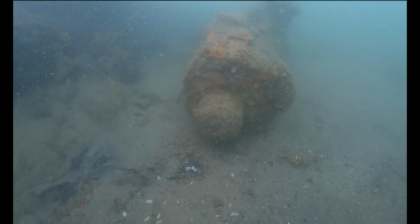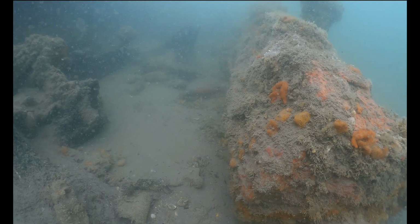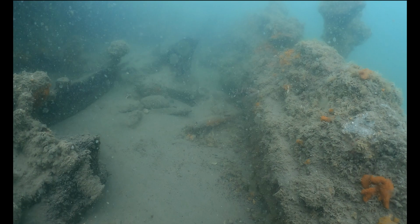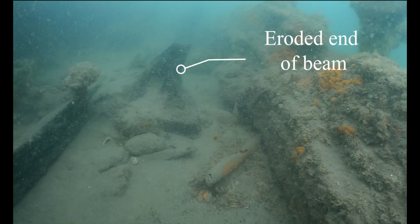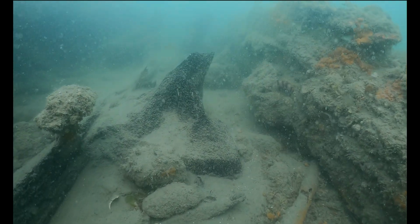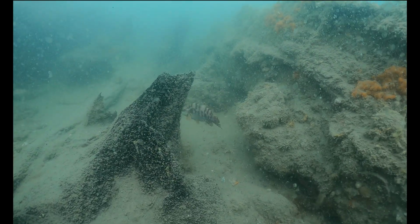Another major change that occurred over the winter was Gun 11, one of the 18-pounders from the main gun deck, had fallen into an area we believe represents the forward platform or the orlop deck. The gun had been resting against the ends of the gun deck beams, but due to prolonged exposure, the ends of the beams had eroded away, causing the gun to fall.